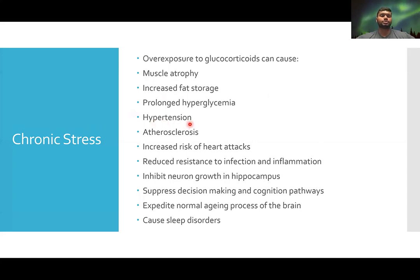hypertension because the epinephrine that is released from the adrenal medulla is going to be a positive chronotrope and also a positive inotrope, so stronger contractions of the heart. Atherosclerosis because there's more lipids in the bloodstream and more glucose in the bloodstream. Increased risk of heart attacks because the heart is beating a lot harder and there's a lot more lipids and whatnot in the heart and the blood.